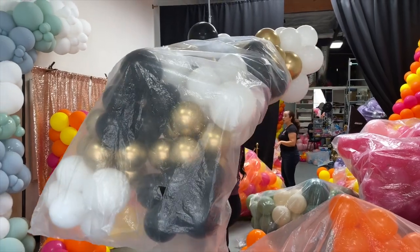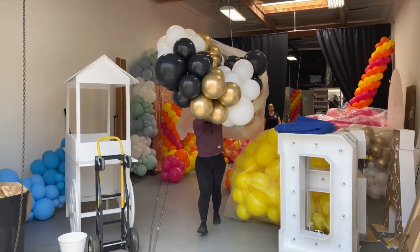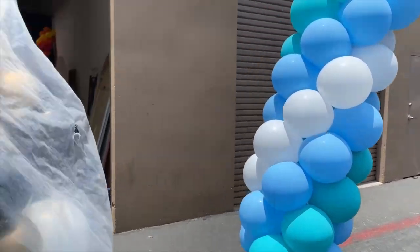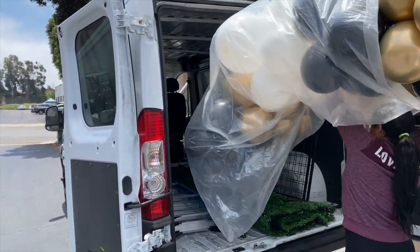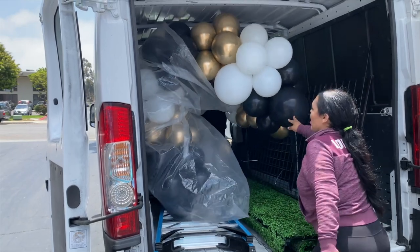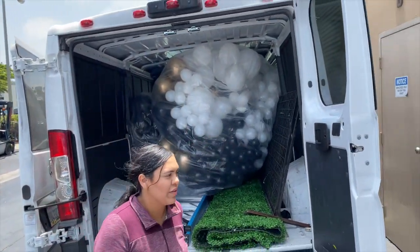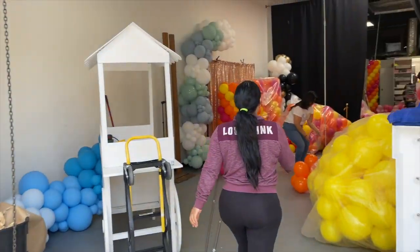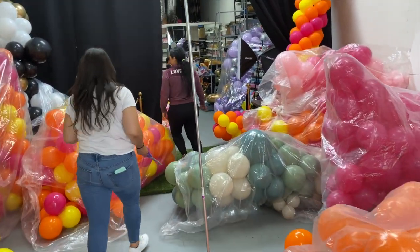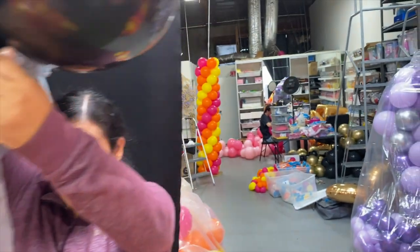So we are loading up the van. We have 2 120 and 217 feet garland. The last garland for the grand opening.